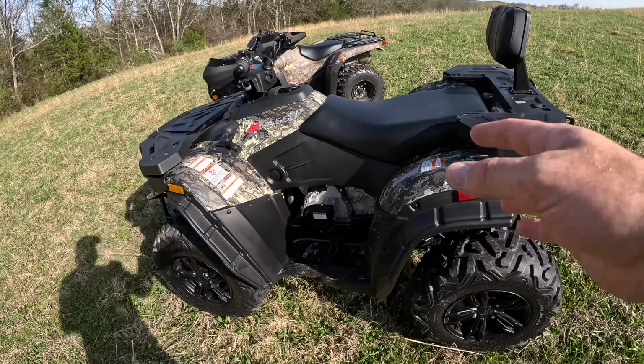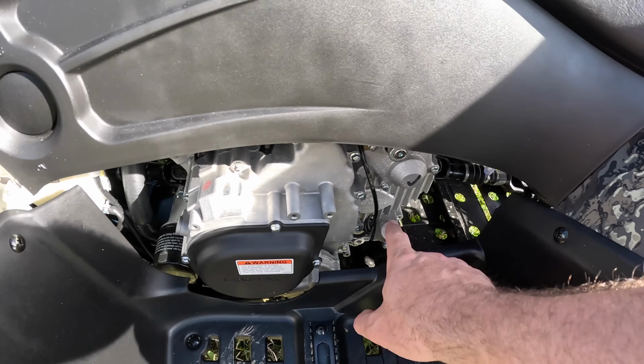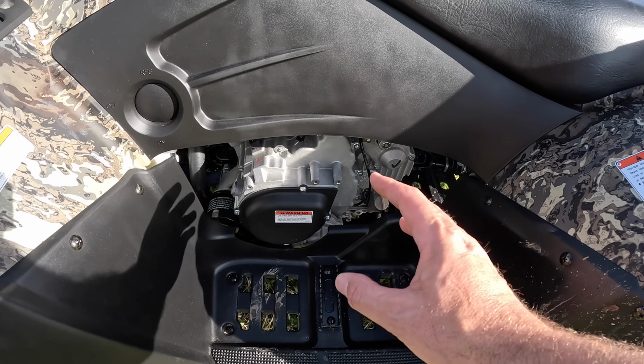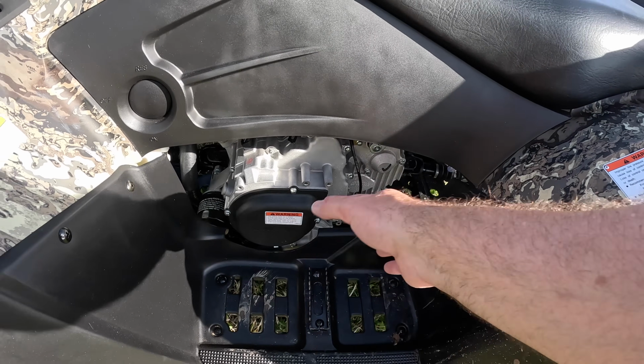Now, next thing to talk about is serviceability, right? So you have the oil dipsticks right here, your oil filters right here. You could change your oil in the field very, very easily. Get in the machine, unscrew the oil plug, and then you can change your oil.